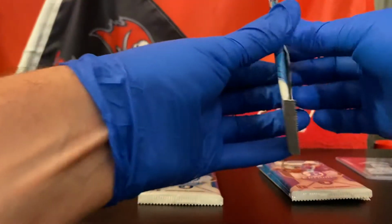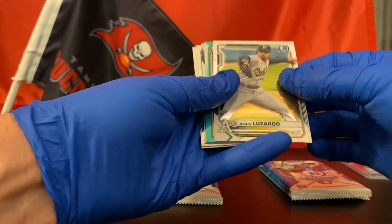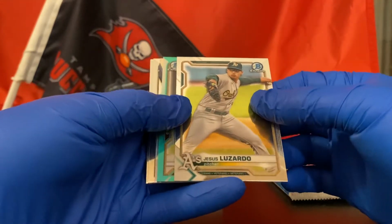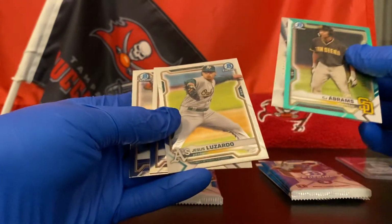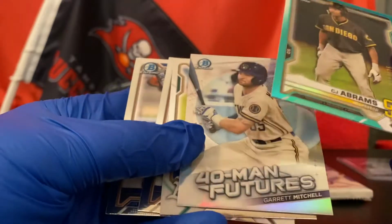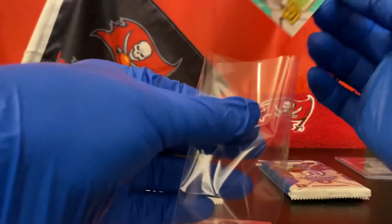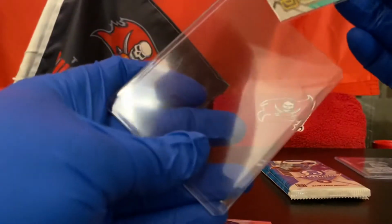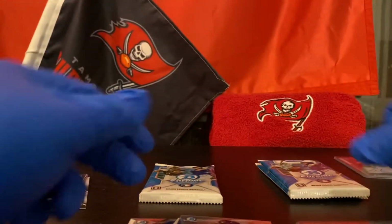I think that's got the auto. So we'll save that for last. Oh, we got some color here, yeah. Jesus Luzardo. Francisco Alvarez, Adley Rutschman, and what do we got here? CJ Abrams out of 125. Nice. Not a bad one here. Let's leave this up. Not a bad one. Nice card there.